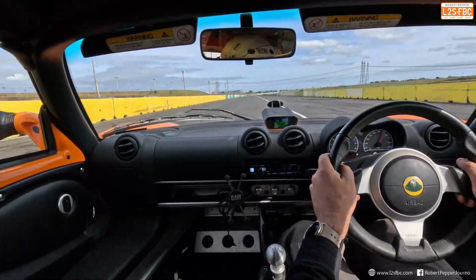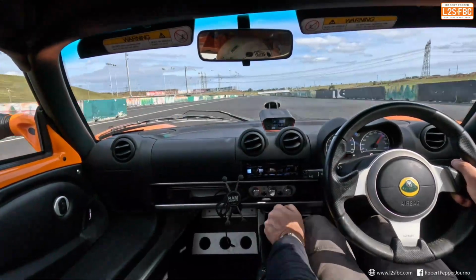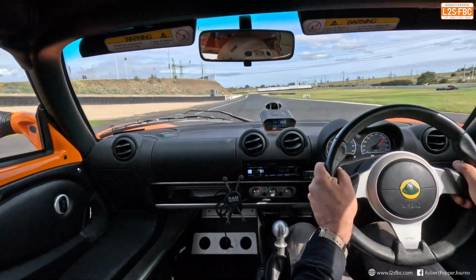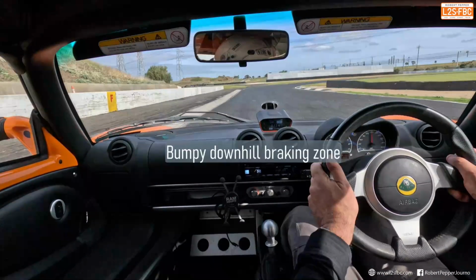So we start our lap down the main straight, which is nearly 1 kilometre in length, or getting up to half the total length. When we get to this bit here, a couple of cautions. First of all, the track narrows, as you can see ahead, so you need to be where I'm positioned on the track. And then the second point is that this area here, it's downhill and it's bumpy and there's a big braking zone. Then we're coming into turn 1.